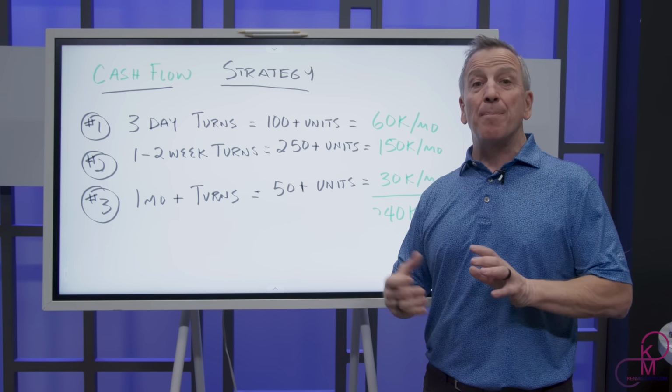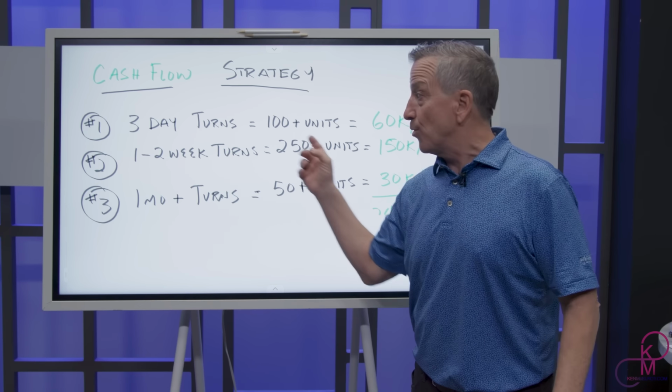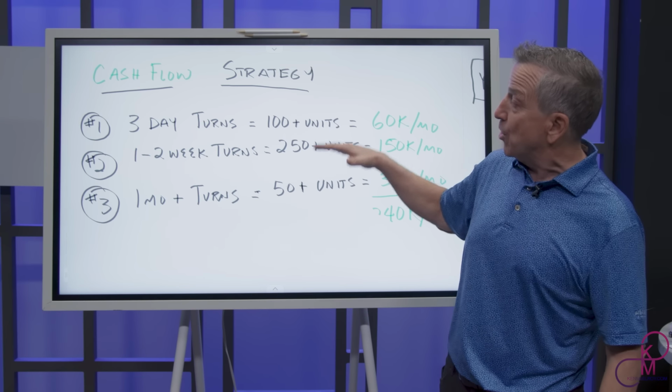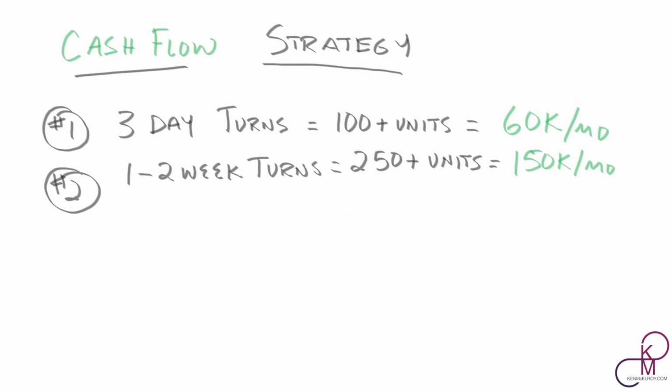And this took about 14 to 15 months. So by the end of year 1 and year 2, we had gotten most of these units done. And that also contributed about $150,000 a month. So those two, just those two, is about $210,000 a month. So like $2.5 million in additional revenue is now dropping to the bottom line of this project.